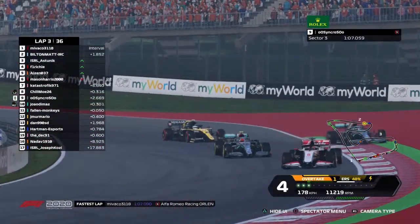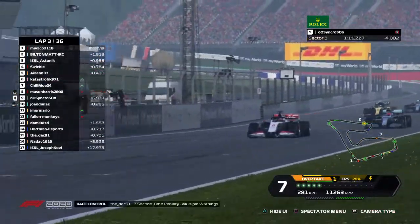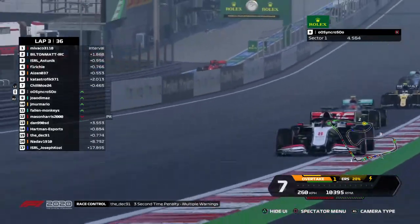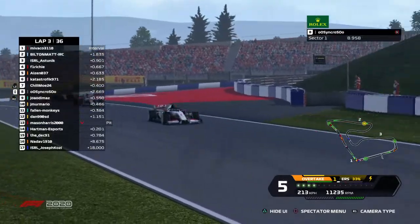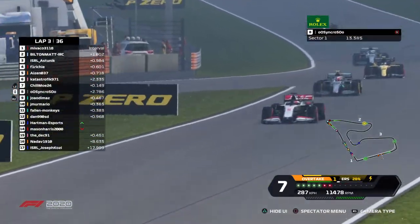And Synchro gets ahead. And J.O. Dimas goes wide. That lets, I believe, oh no, that's Fallen Monkeys that goes wide. And lets a couple of guys through, but that's all right. He's going to get the DRS soon. It is enabled on this lap. And yeah, Dan, Blinn confirms Dan collected Joseph into turn 1.